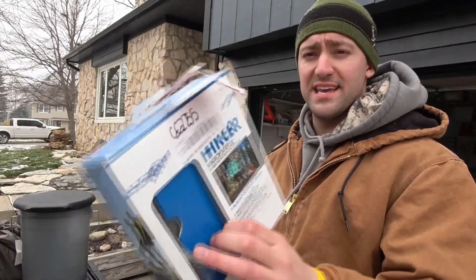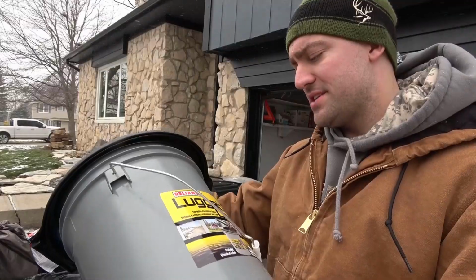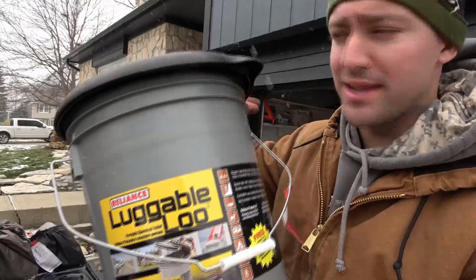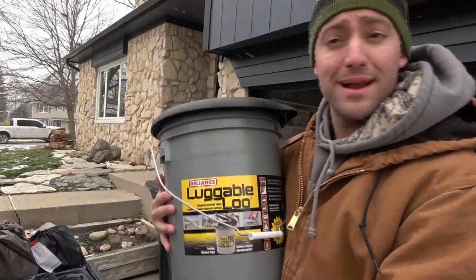So this is almost like a Camelback, but it also has a filter in it. It's a microfilter water filtration system. So I guess if you're like a hardcore hiker or whatever, this filters water. Not something I would use. This is called the Luggable Loo. That's right, you poop in this bucket. I'm guessing it was returned because the lid is broke a little bit, and I'm the happy owner of it now.